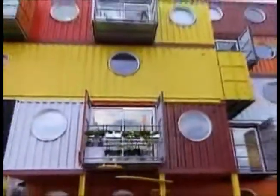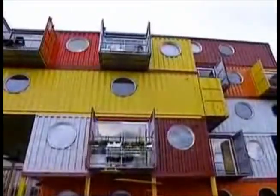London. Two developers have done just that. And now, people are living inside the box.